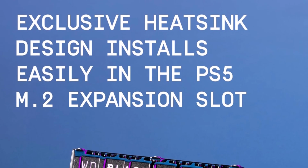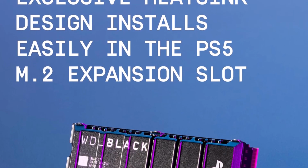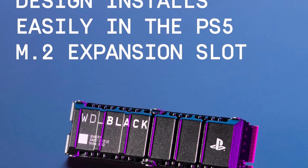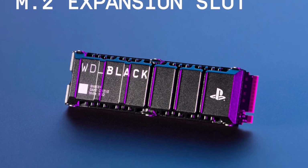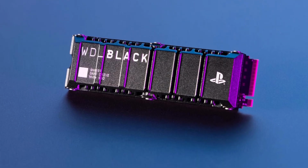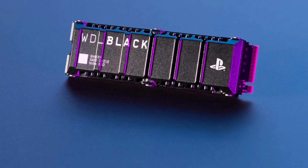Experience uninterrupted gameplay with a brand new, optimized heatsink designed especially for the PS5 console for an easy, worry-free installation into the M.2 slot. Play directly from the drive and eliminate the need to transfer games or remove games from your console, with tested and officially approved storage for your PS5 console.